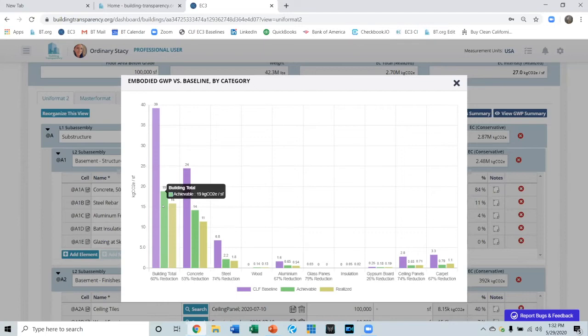That's the 20th percentile of the data, and then your actual realized savings based on the EPDs and products that you selected. So again, I know I only had 15 minutes, but I wanted to give just a brief overview of how the tool works and what it's doing.